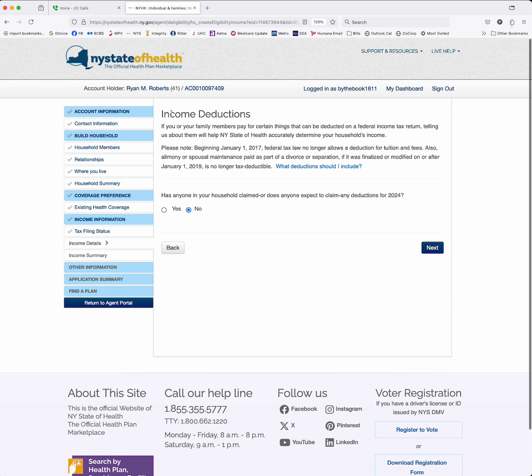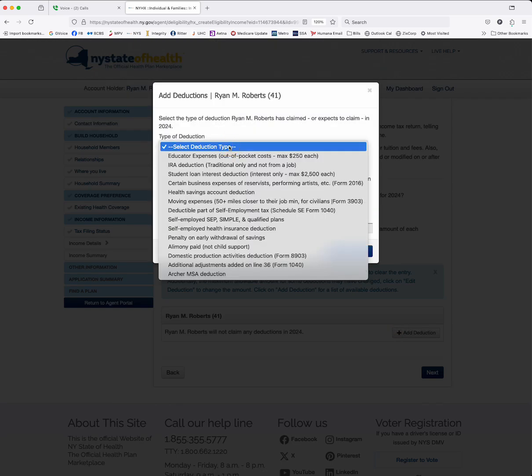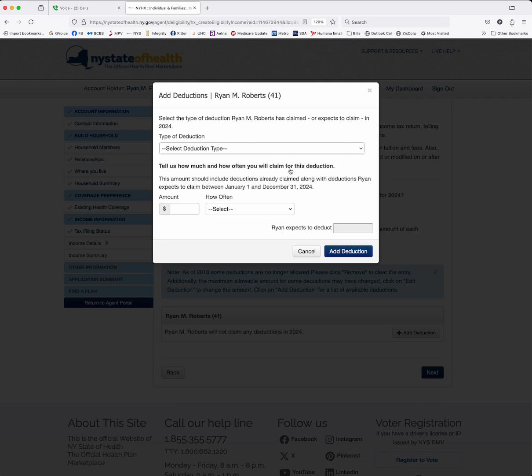This is the fun part. Income deductions. So this is where those self-employed people, or W-2, if you're an educator, if you put money into an IRA, if you have student loans, business expenses, I can get right off of your Schedule 1. The deductible part of self-employment tax from your Schedule 1. Self-employed health insurance deduction. If you're self-employed but you pay for health insurance, you can actually get a deduction for that. All right, alimony paid. All right, you get a deduction for that. There's a lot of different things. So basically, it's almost like doing a tax return. All right, keep going.